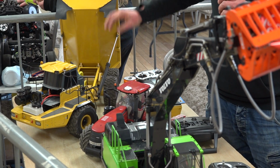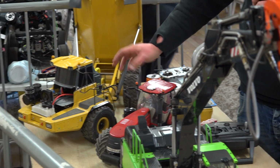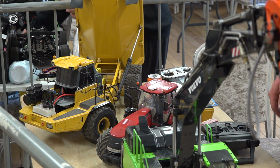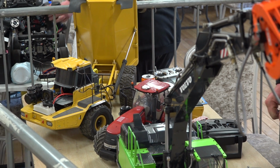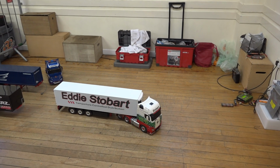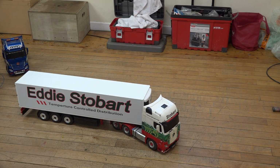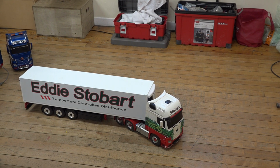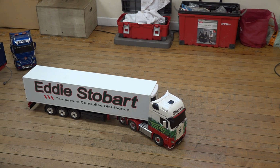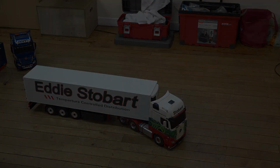Laser cut, plastic cabin was moulded, fully hydraulic again, 6-wheel drive, totally RC and totally independent suspension. The trucks here behind me were all individually built from scratch. They have 3-speed gearboxes, diff locks, lights, sounds. Just a basic nice hobby to have and enjoy.